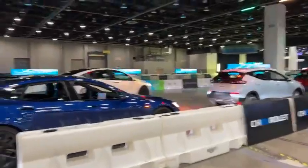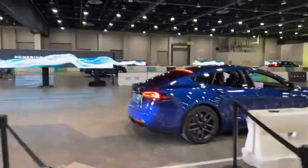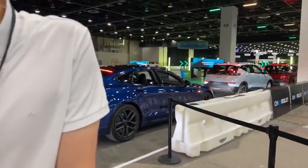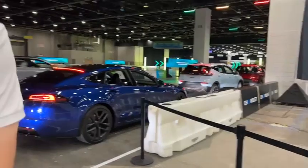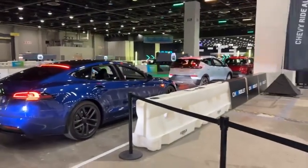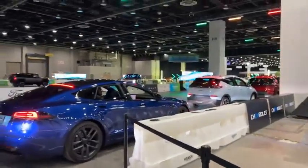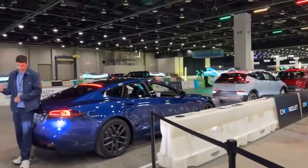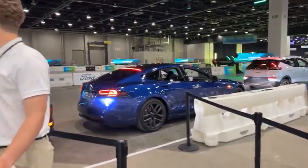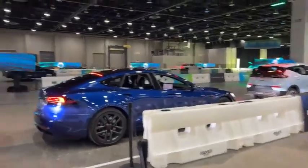And look, we have the all-electric Blazer. There you go, the all-electric Blazer. So EVs are the name of the game here from Chevrolet. How you doing? Good. So this says it's available in a 320-mile range. That would be impressive. That's the highest with the RS. Okay, so the RS version. Wow.